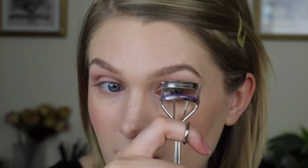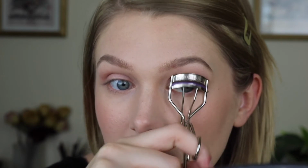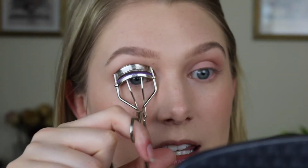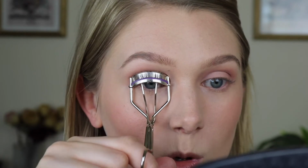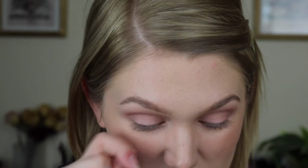I do curl my lashes every time I apply mascara. I don't intend on showing this in every video. I personally think it's weird to watch. It's kind of creepy, like watching myself back editing it. It's like, what, am I gonna rip out my eyelashes or am I not? I mean, I never have. But the key to that is curling them before mascara, so they don't get stuck in the curler when you pull away.